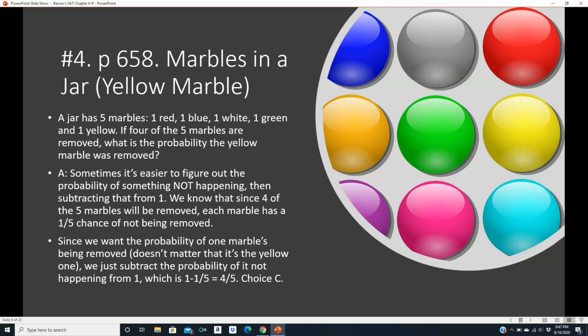So sometimes it's easier to figure out the probability of something not happening and then subtract that from 1. So what you can do here is figure out the probability of the yellow not being picked. Well, we know that since 4 are coming out, there's going to be a 5th one left behind. So assuming that everything else is equal, if 4 of the 5 are removed, each marble has a 1/5 chance of being the marble that's not removed. So that means the yellow has a 1/5 chance of not being removed.